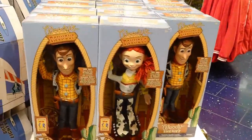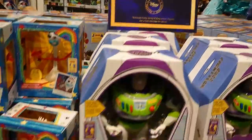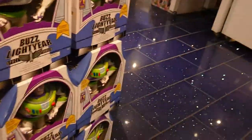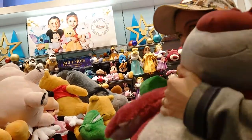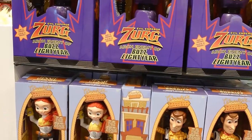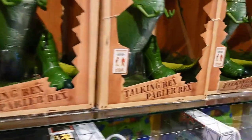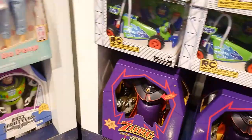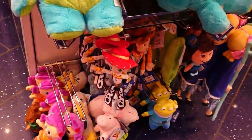Woody, Jesse, Buzz, £25 each. Forky. She smells of strawberries. Oh god. So good, £25. So we got Zurg and Rex. R2s. Toy Story 4.